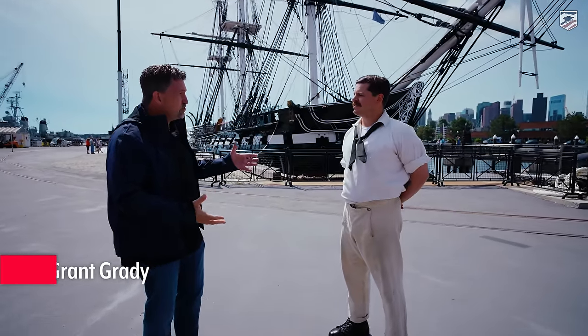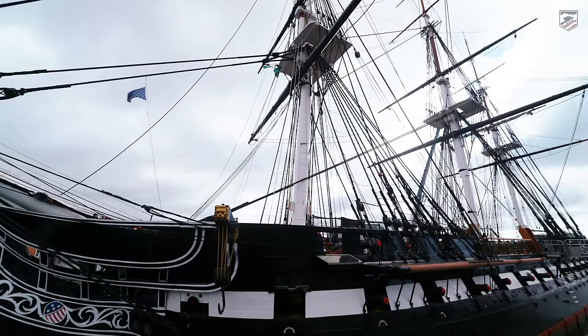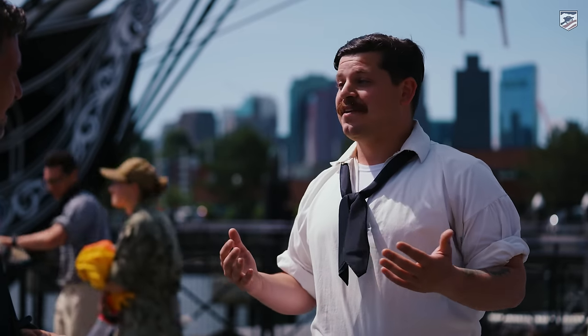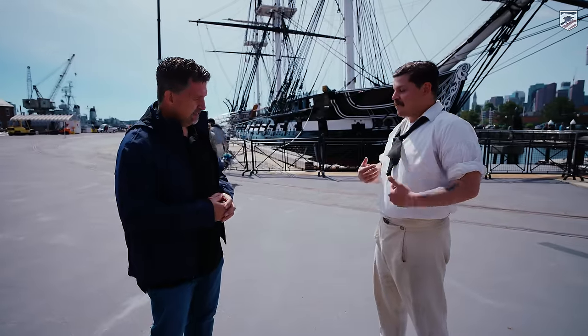We're at the USS Constitution, and I understand you're active Navy, but you don't seem like you're dressed like it. Yeah, absolutely. We are active duty Navy. So I said I'm Grant, but Navy me is Mass Communication Specialist Second Class Grant Grady. I've been in the Navy for 7 years, and I'm stationed here. And like you said, what am I wearing?